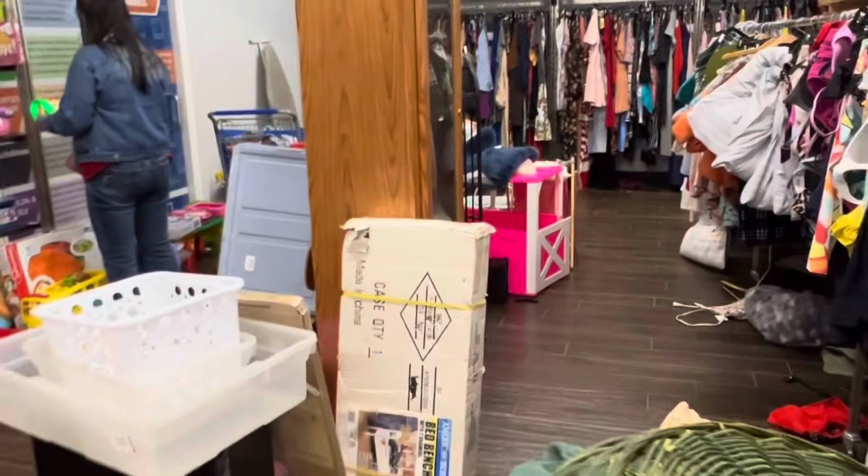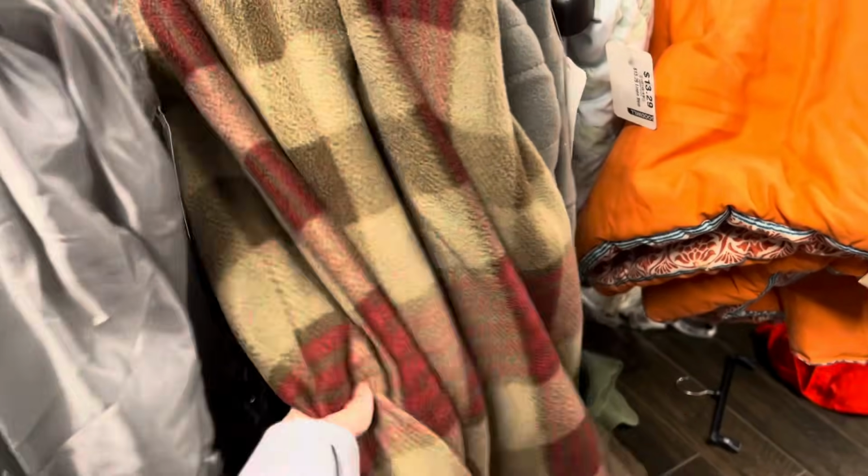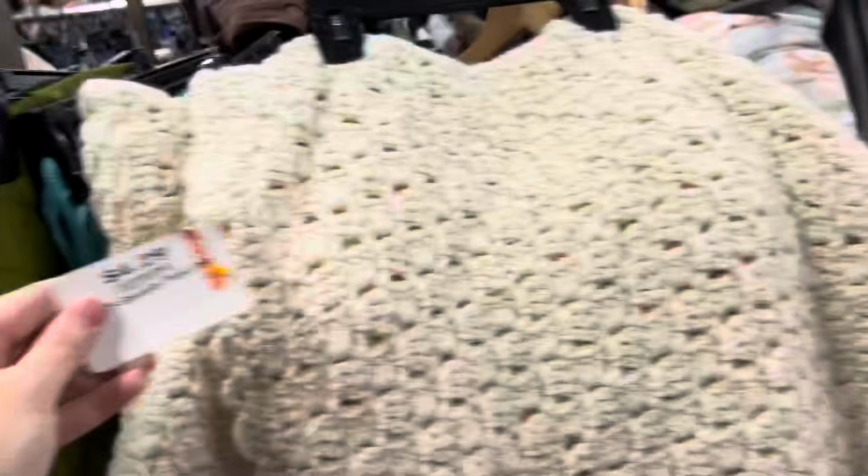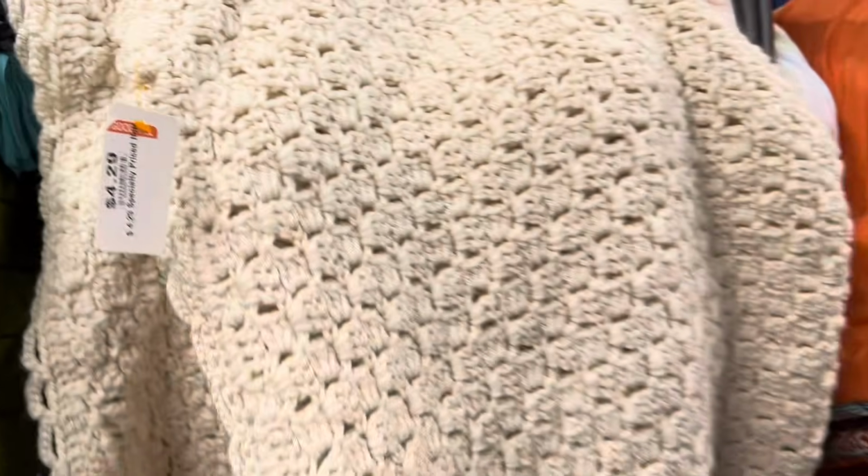All right, it is time to head over here where they keep all of the linens and just some of their bigger items. They have a lot of clothes over here, purses, different things like that. We're going to stop and look through all of these linens, and then we're going to get ready to check out so I can take y'all back home and show you everything that I purchased.